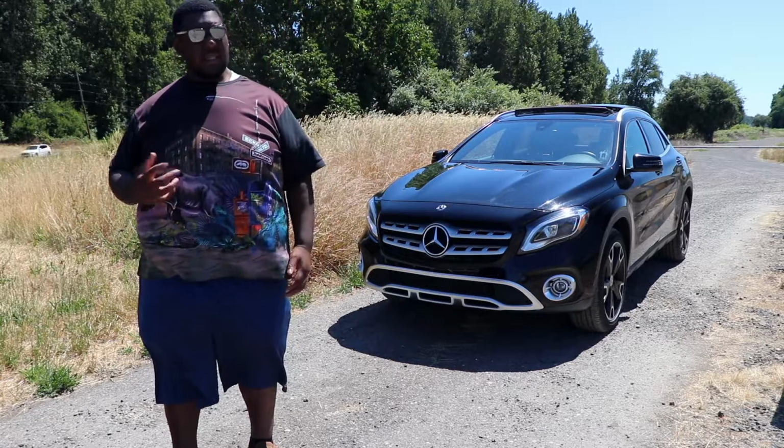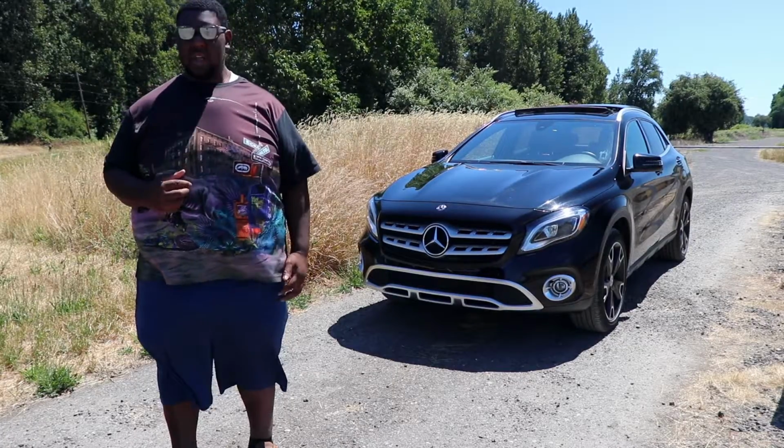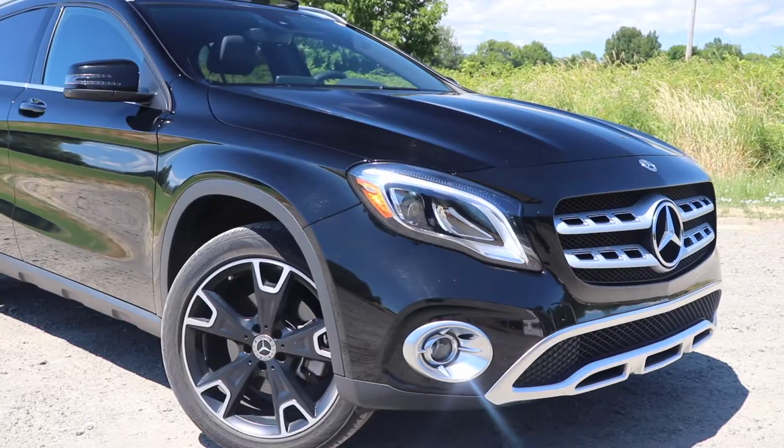All right, let's go ahead and take a look at the inside of this 2018 Mercedes GLA 250.